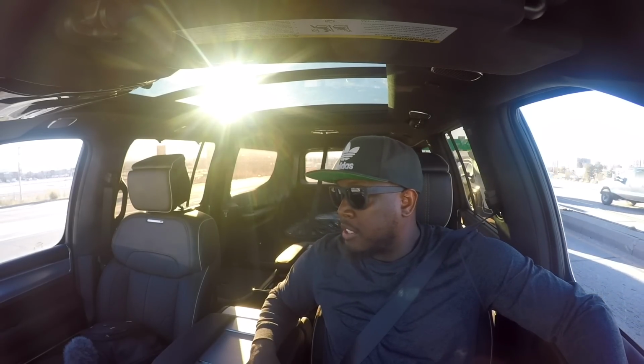This thing has every option you can get basically, except for the TVs and maybe a few other things. But for the most part, this thing is pretty decked out. Even it has the nicer 22s, which I like. And yeah, I mean, this is on another level.